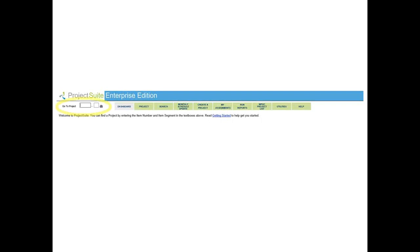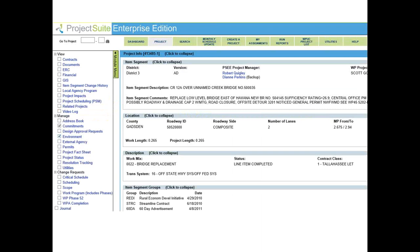Once you open Project Suite, you will need to add the FM number of the project you are working on in the Go To Project field on the left-hand corner. The commitment module can be accessed by selecting Commitments on the module menu on the left side of the screen. You can select either the commitment module or the environment module. Commitments can be added by using either the environmental module or the commitment module. A user's ability to update or add information in Project Suite is dictated by your permissions or privileges. You can contact the Project Suite District Administrator to confirm or change your permissions.